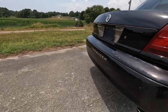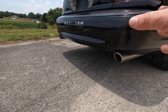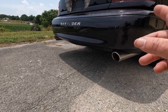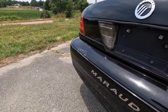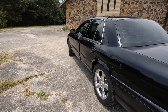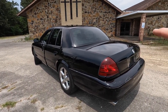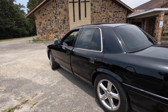The dual exhaust out the back looked really good too. It fits on this car. It doesn't look like an afterthought add-on, which I like. The tip's really good. And then of course you got the Marauder embossed in the trunk. Of course all this is blacked out back here. Just a lot of subtle touches that make the car really look sinister, and you can really tell it's not just your grandma's Grand Marquis.